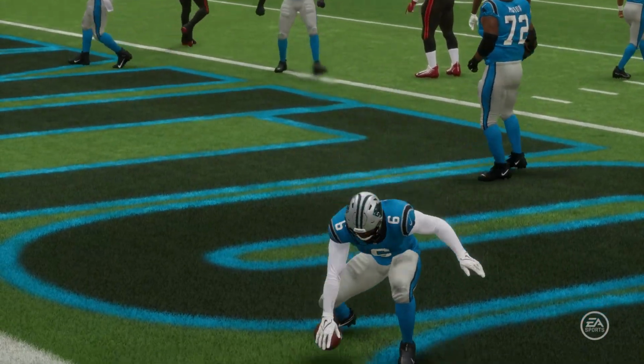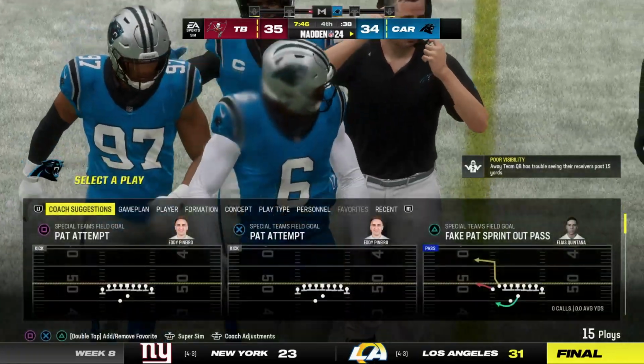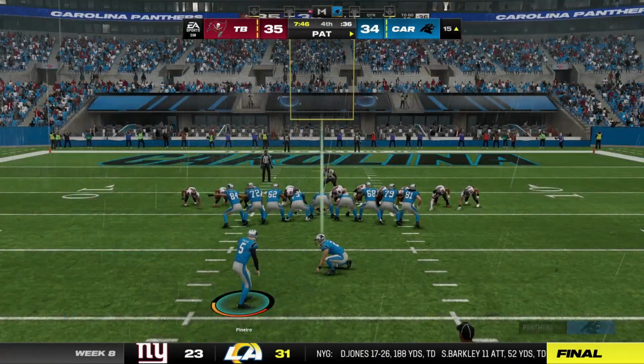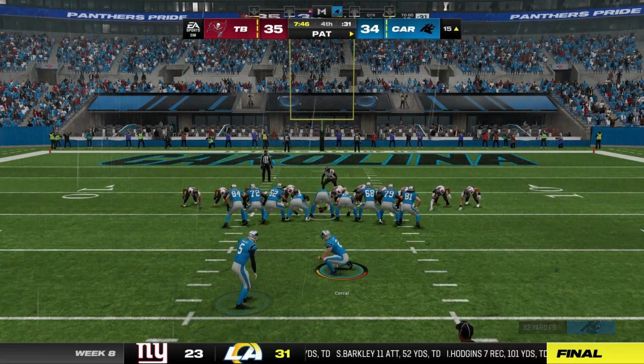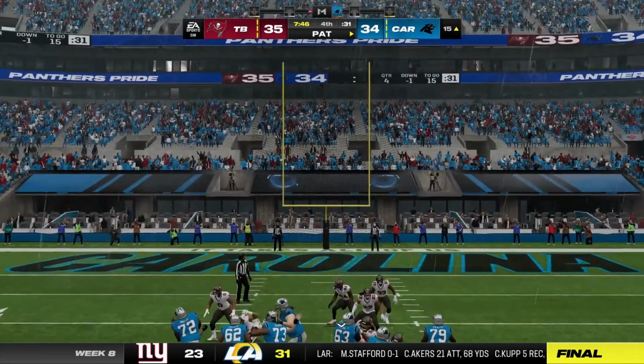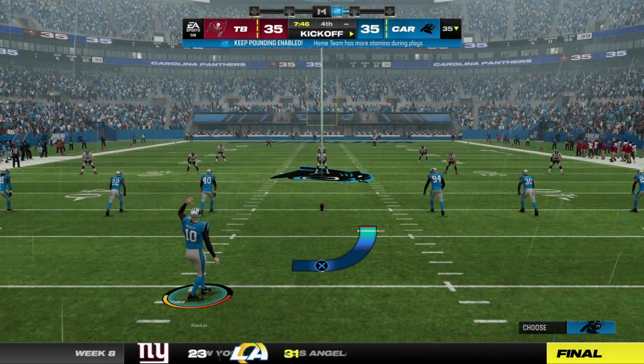Sanders' 2nd touchdown of the day brings Carolina just a little bit closer. Eddie Pinheiro out to re-tie this game up. Kick is up and good. We've got 35-35 here again.